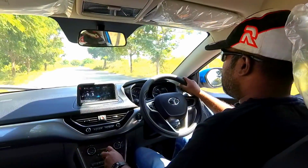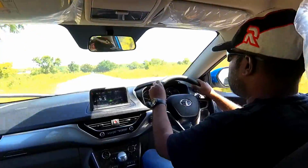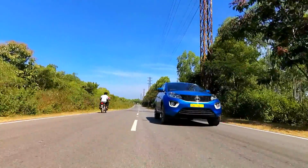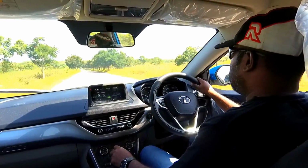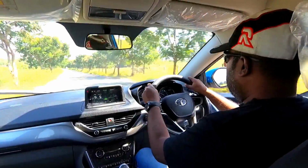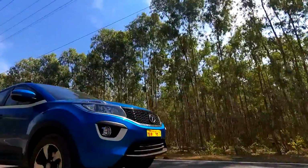Now, talking about safety, we do get ABS with EBD and dual airbags as standard right from the base variant, which is really impressive. I'm really glad to see more and more manufacturers emphasizing safety first here in our market. Now, looking at the engine specs, what's really special about this car is that 2 brand new engines premiere with this car that are indigenously developed in-house by Tata.